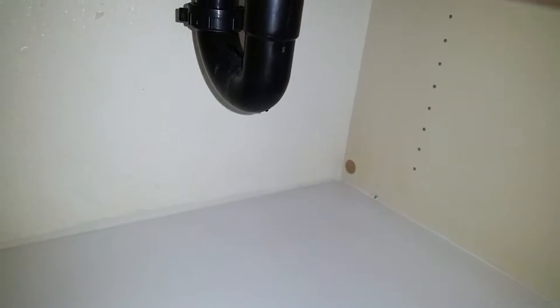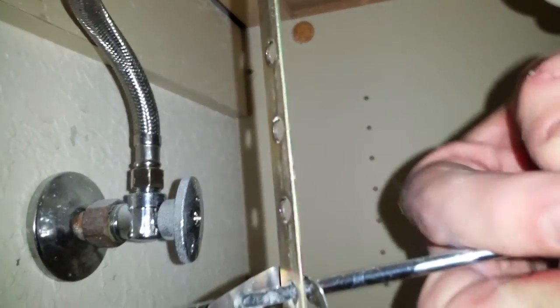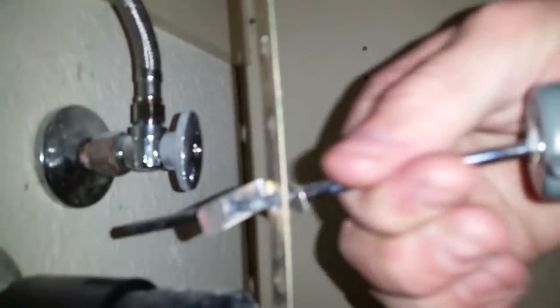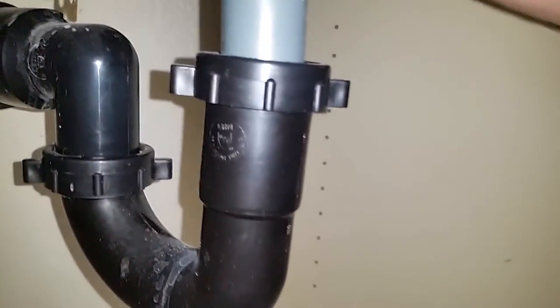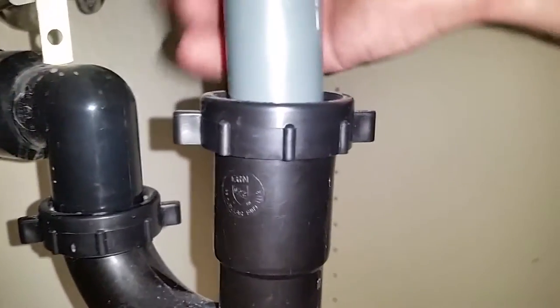Hey, and look at that. I had moisture. See? Pays to check it. What I have is a leak on the pop-up rod itself right here. So I can tighten that. It was just a little loose. So I'm going to go grab my rag, maybe I can just try this one really quickly, and then we'll retest.